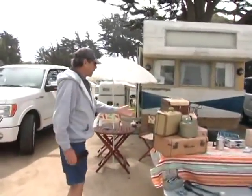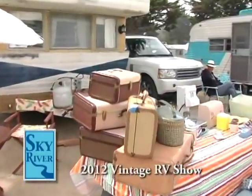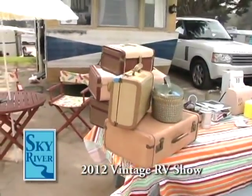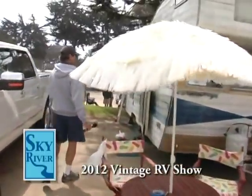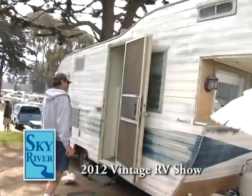Look at this stuff. Look at the detail. And I see this stuff is for sale for parts and pieces. And somebody has bought this old, beautiful trailer and done nothing special to it. Hello in there.